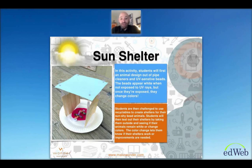So students are challenged to use recyclables to create shelters for their sun-shy bead animals. Students will then test out their shelters by taking them outside and seeing if their animals remain white or change colors. The color change lets them know if their shelters work or if improvements are needed. So what a great way to teach students about UV protection, what they're going to be experiencing with their own skin when they're outside, and the power of ultraviolet light. So this is one of the neat activities that has been designed to do that.